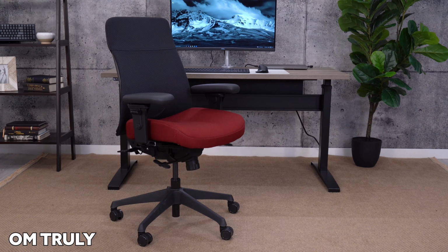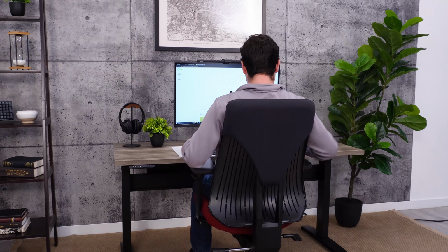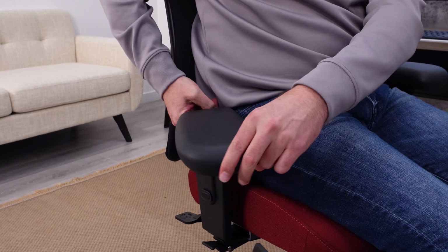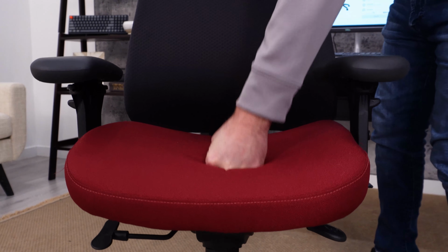Only time will tell. So my pick is going to be the OM Truly, because that is a tested chair. We've used it in the office a ton. I think it is super comfortable. For under $1,000, you're getting an amazing backrest. You're getting a 3-way adjustable headrest. The arms are really, really nice on the chair, and I like the seat. It's a very good build quality with an awesome warranty. I don't think you can go wrong with the Truly, so that would be my pick.